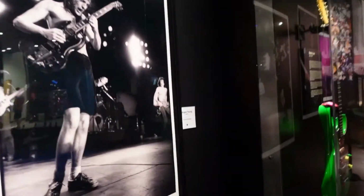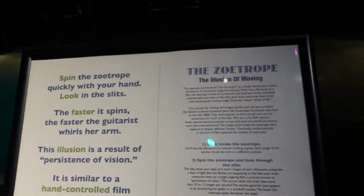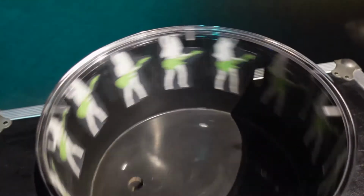Yeah, some more pictures on the wall. This guitar here is cool, which I'm going to show you. But right there, that's the world's biggest playable guitar. Then this thing is a little odd, too. I didn't read the instructions at first, so whenever I spun it, it didn't do anything.